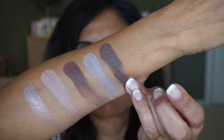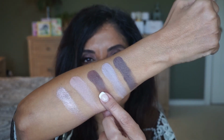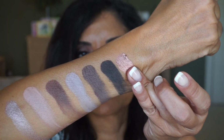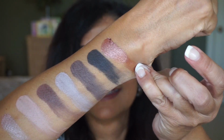Malibu. Now this one does have a little bit of an ashiness tone to it. And I did place that one in the outer corner, but I didn't like it. It was just a little too ashy. Then I went ahead and placed Glass Beach on top of that. You'll see it when I show you how I did this look. Next, La Jolla Shores. Next is Big Sur. I need to stop swatching over my wrist bone there.